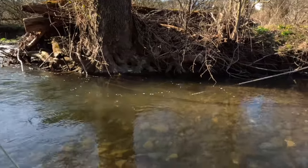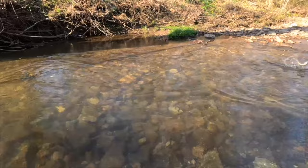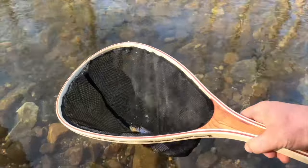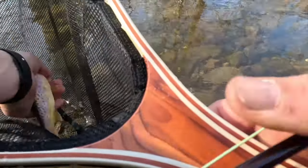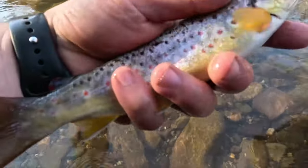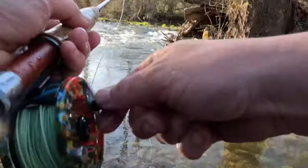There's a fish. That's two out of this hole. All right, there's fish number two, just out of that hole. Gosh, these fish are colored up tonight. Look at that thing. All right, see you, bub.